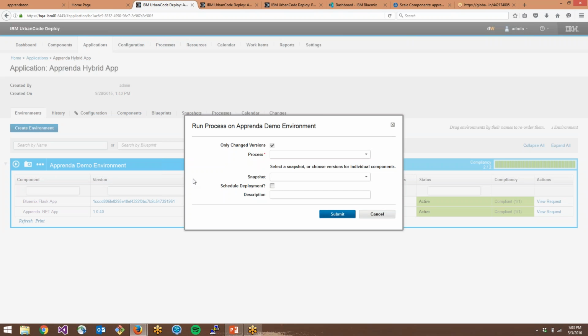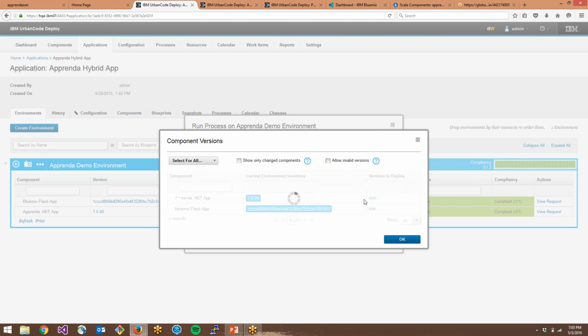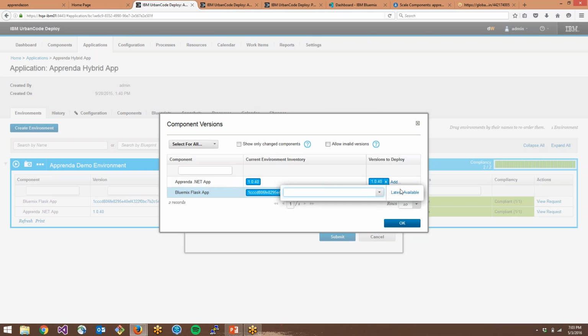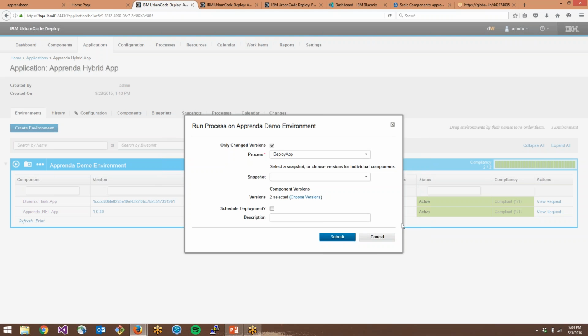So let's just imagine the scenario. It's Thursday night, and I'm ready to kick off my deployment. I'm going to click on Deploy App, choose versions, and I'm just picking the latest available. It's actually just going to redeploy the application for now, but you'll see, there we go. So I've kicked that off.